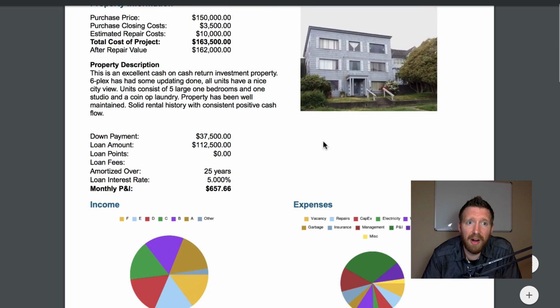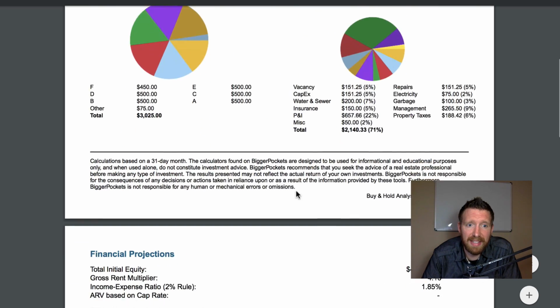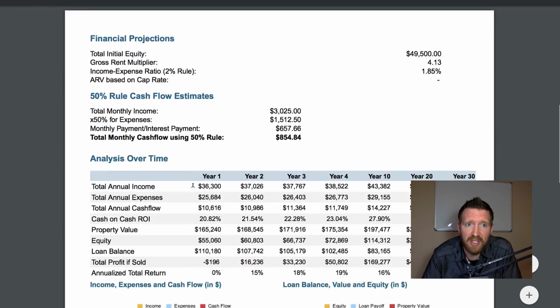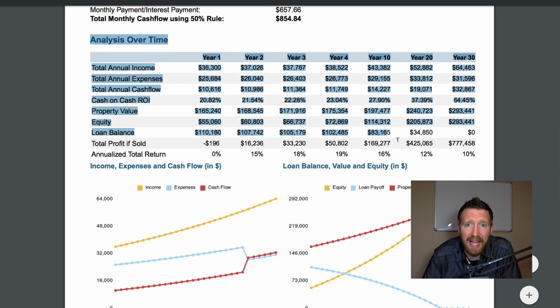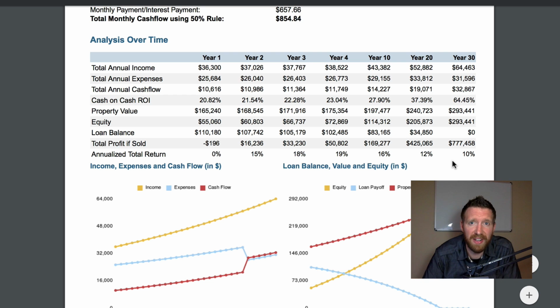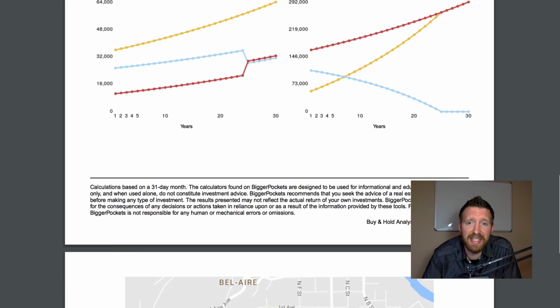You've got graphs, you've got all the numbers that they care about. Down below, we can see the financial projections here. We can see what the 50% rule is going to tell us. We can see the analysis over time. Again, the bank now feels you are confident in your numbers because you walk in with this versus something else.